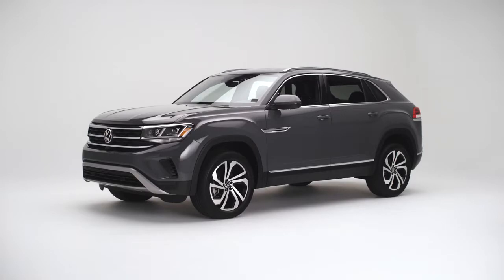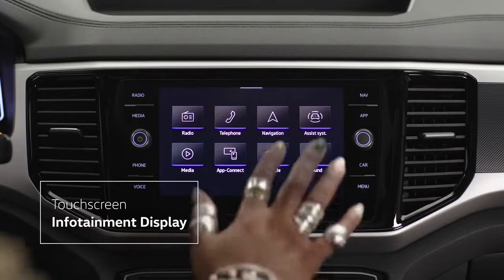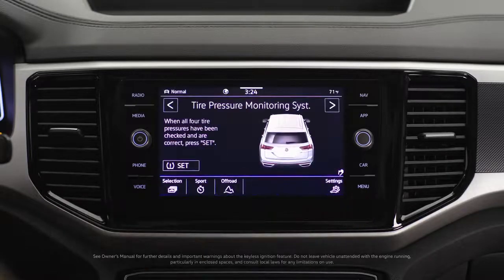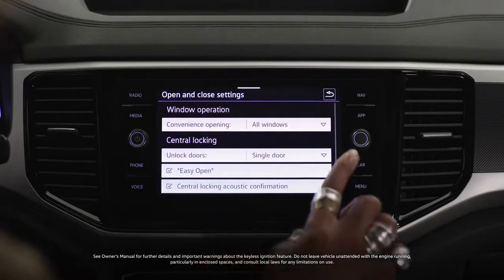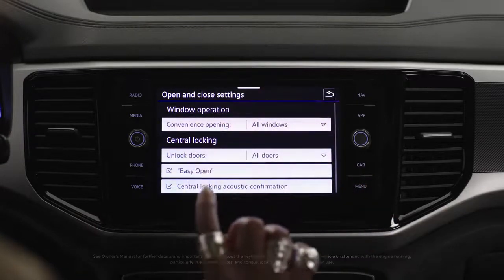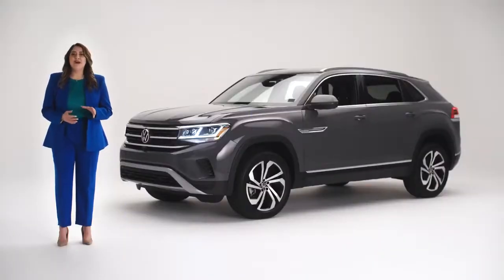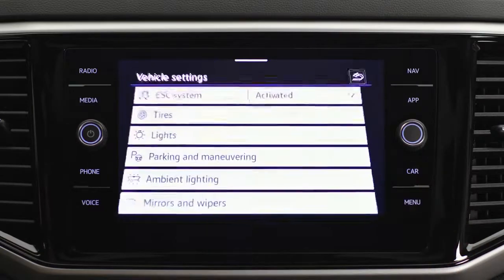Okay, let's go inside. As you know, the infotainment screen is where you can set all your preferences for music, for navigation, how you want your keyless entry to work. For example, unlocking all the doors or just the driver's door. All your preferences can be set from here. You'll note that there's a setting button in the lower right corner of the screen. It lets you quickly customize any of the functions you're in.